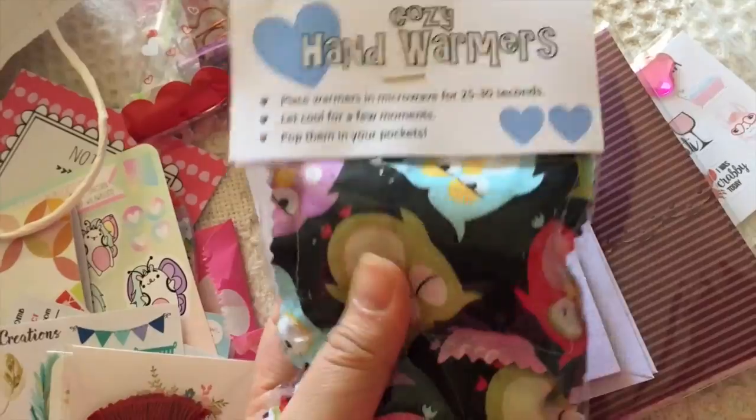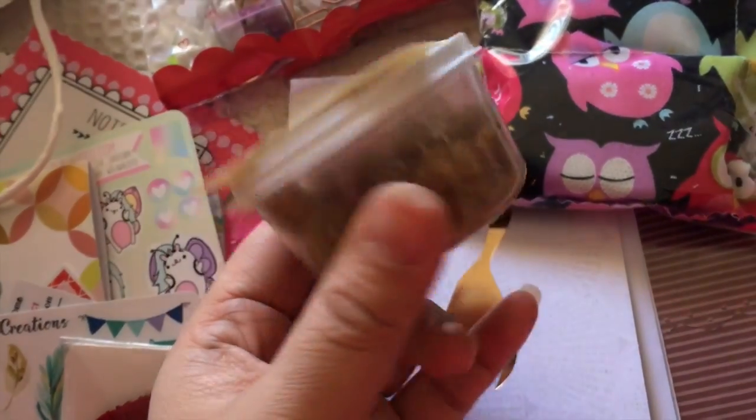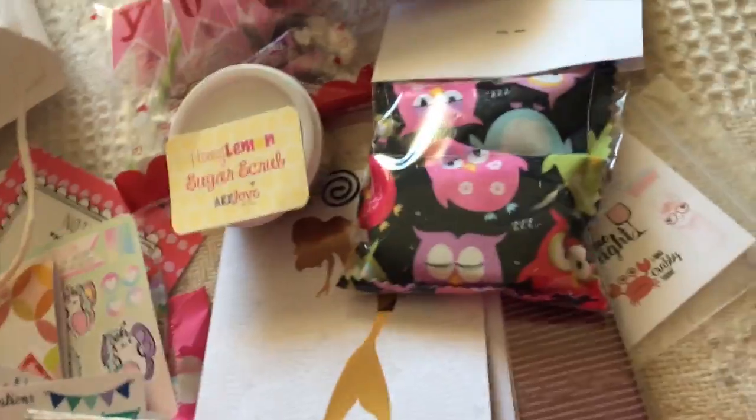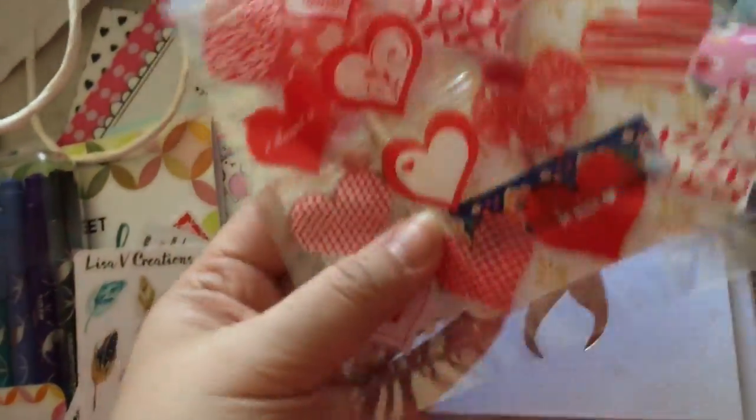This is like a hand warmer, so you just warm it up in the microwave. What else do we have? Oh, and then someone gave out like sugar scrub. It's homemade. Honey lemon. And then there's this one. People were just so nice. So there's a bunch of washi samplers.